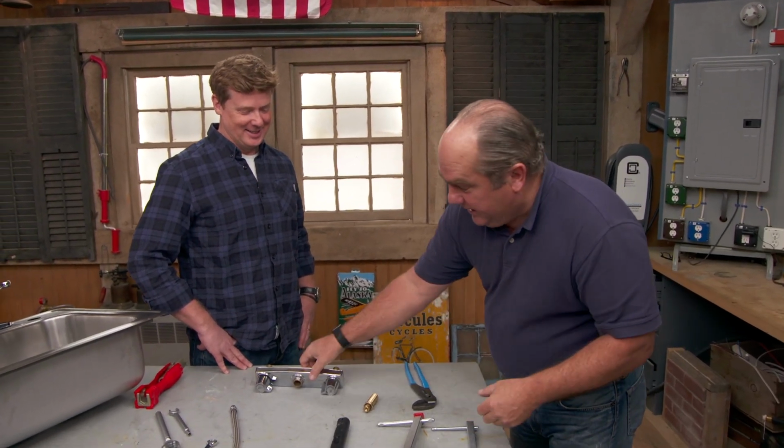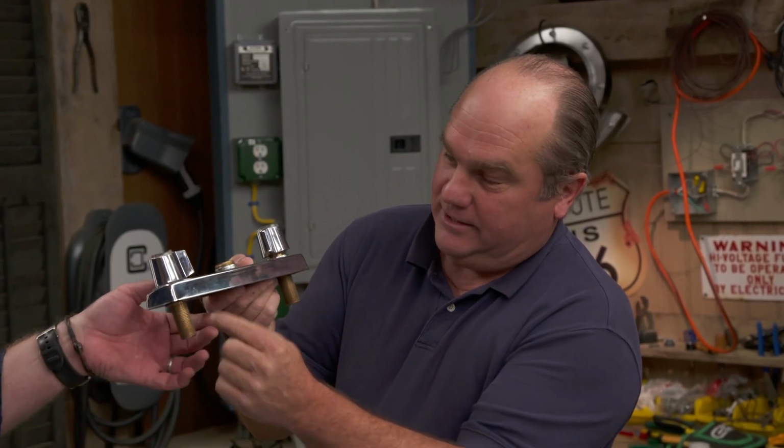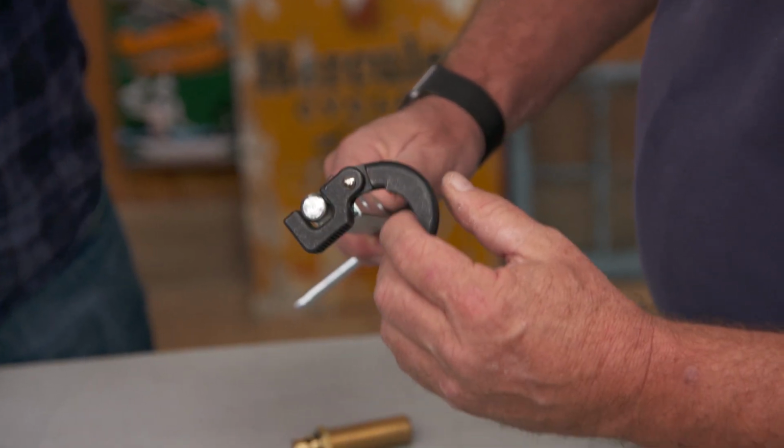All right. For plumbers, we've always had this limit. How do you get up into these tight little places underneath a kitchen sink or a lavatory sink? The standard faucet always was mounted to the sink with two shanks like this that had a brass nut that you tightened up underneath here. So our best friend has always been this wrench right here called a basin wrench.